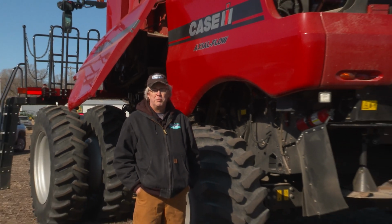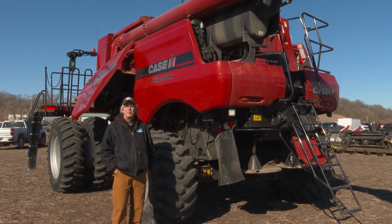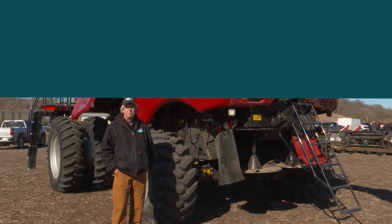Hey, stay with us folks. Coming up, you're not going to want to miss our feature item on the show today. It's a combine, a 2014 Case IH 6140. It's got 1,179 separator hours.